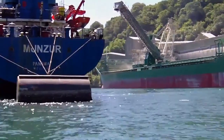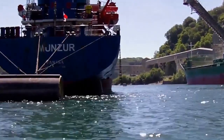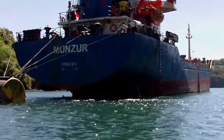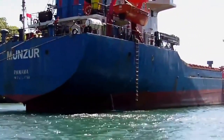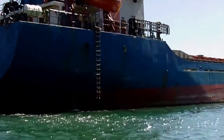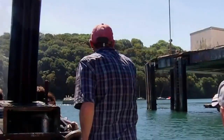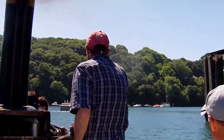He's just turning us around, and we cut around the back of the Munzer, I believe that's the name. Yep, that's a Panama registered vessel. You can see it's quite a sizable vessel, and to navigate the narrow channel is probably quite a task. You certainly won't want to get in the way of that vessel when it's fully laden. And equally, the vessel wouldn't be able to stop anyway with that kind of load on board.